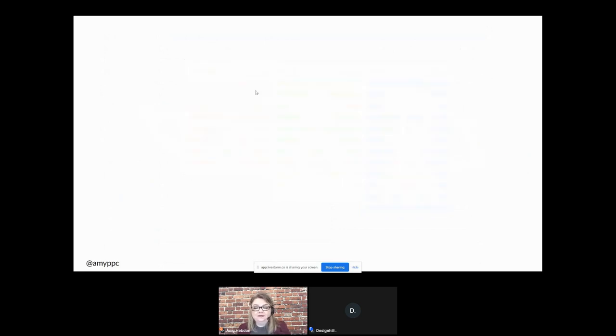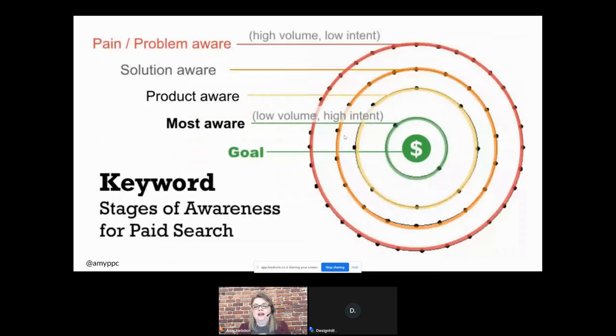If you're spending money for those clicks, you want to make sure that they're very likely to take action on your offer. Now, the stages of awareness for keywords, if you're familiar with that idea: people could be problem aware but not even know about a solution yet, all the way to most aware, ready to buy from you. There are not nearly as many people ready to buy as there are in the total addressable market in the universe. But you do want to make sure you've got really good coverage for the keywords that are high intent.